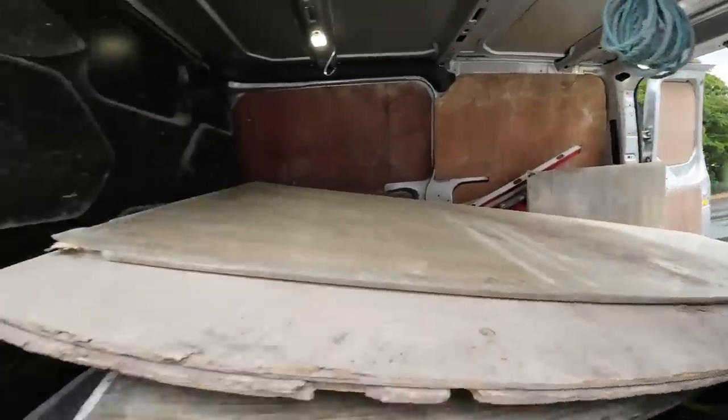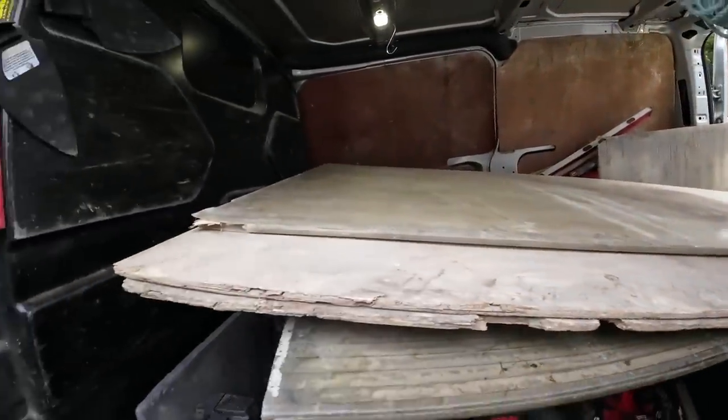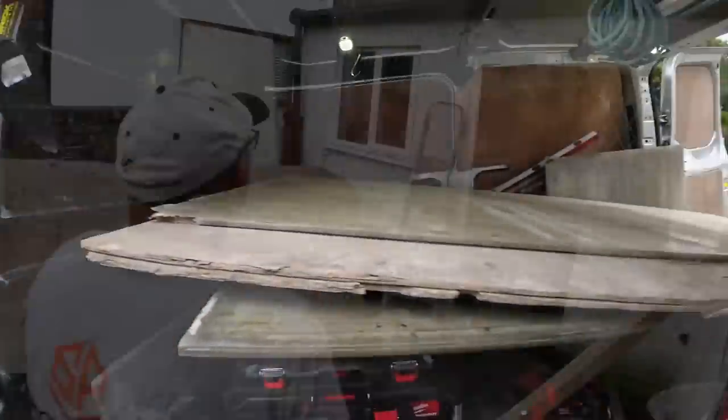Yeah, so anyway, I need to get my boots on and then we'll get these in and get them up and see what we can cobble together. Wish us luck.